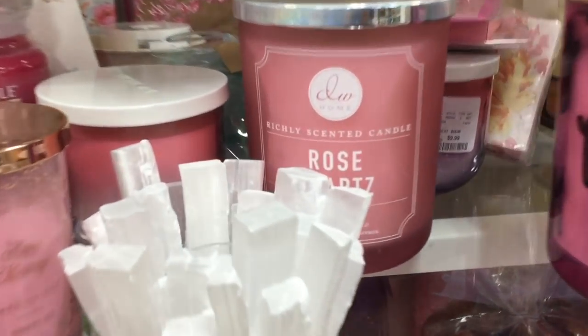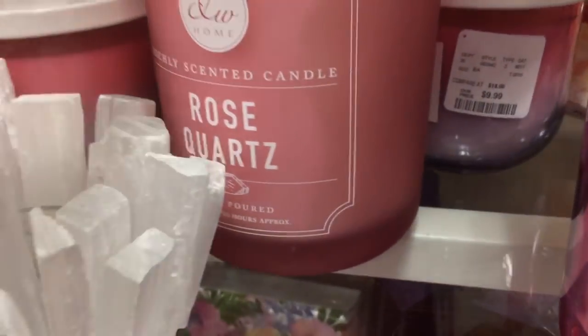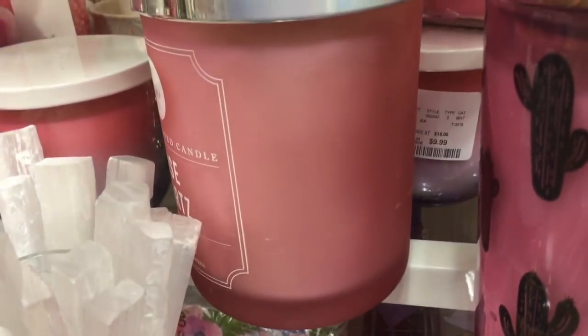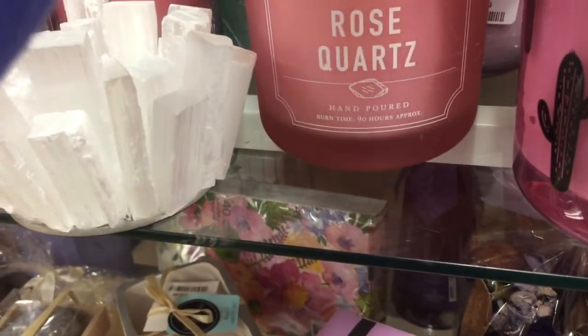Oh my god, this is beautiful and it's humongous. I've never seen a candle this big. I'm assuming, yeah, that's what I was thinking it was gonna be, $14.99. Wow, this is so big.